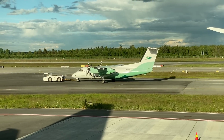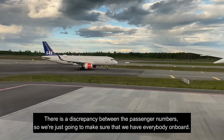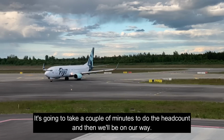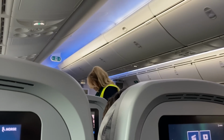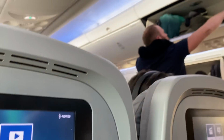However, when it came to boarding, there were some issues. There was a discrepancy between the passenger numbers, so we're just going to make sure that we have everybody on board. It's going to take a couple of minutes to do the head count, and then we'll be on our way. Several head counts ensued, and then eventually everyone needed to grab their boarding passes for further inspection.